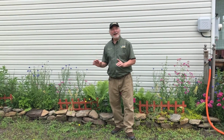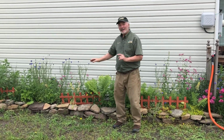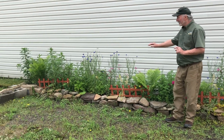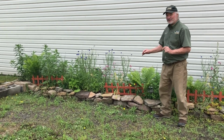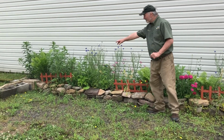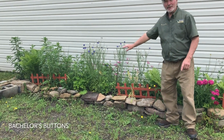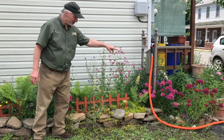Here's the north side of my house, and I'm thankful for my neighbor Stevie, who lives right over there, but this is his property. He let me have this stretch right here on the north side, and I put, of course, dollar store seed in here, and oh boy, did stuff come up. This is one of my favorites. This is bachelor's buttons right here. There's a lot of blue flowers, and in the same mix, we have a lot of dianthus.